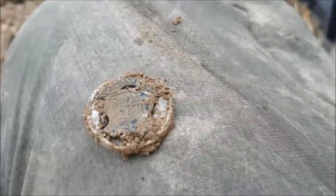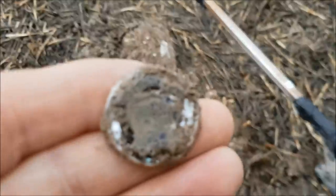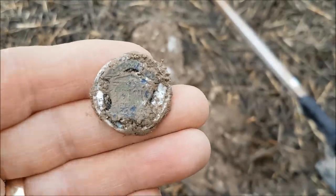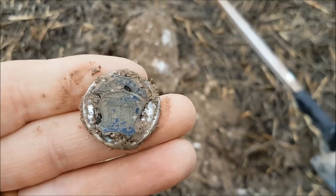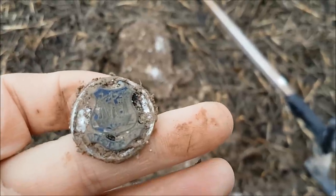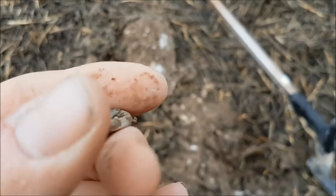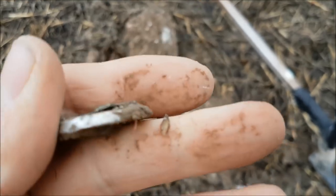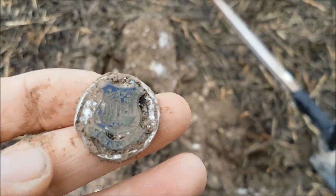Here we go, the 1st of January, 2021. First significant find. I'm pretty sure this is a lovely sweetheart brooch. Pretty sure they're made of silver and all sorts, and it's got enamel on it.